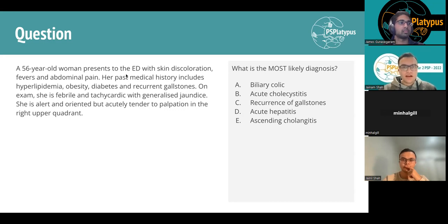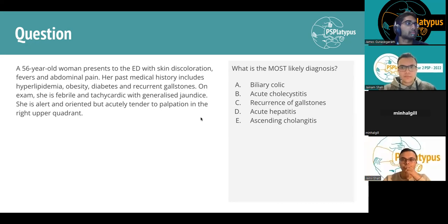So we have our Charcot's triad, and that tells us this is most likely going to be ascending cholangitis. We've got a ton of risk factors here, the biggest of which, I guess, would be the recurrent gallstones. So all of it's pointing towards that one diagnosis. You still want to keep the other ones in the back of your mind because we know it's something to do with the liver or the biliary tree. Well done.